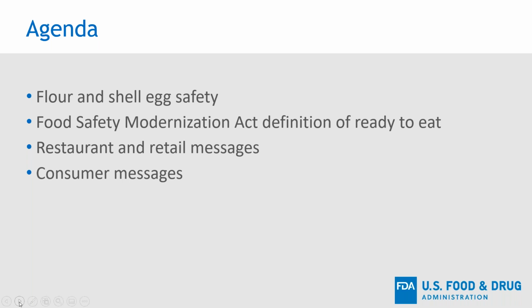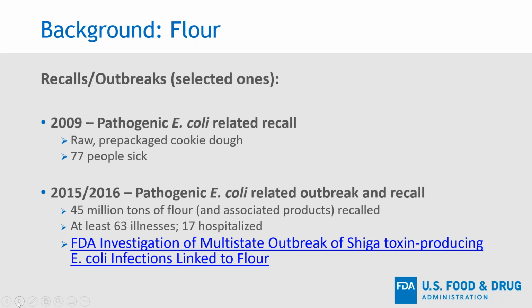Next. Let me start by giving you some background on some selected recent recalls and outbreaks associated with flour and flour products. Really, just to make sure that we're all on the same page related to the concerns that the agency has with flour and flour-containing products. Back in 2009, there was a pathogenic E. coli outbreak. So these are the E. coli that cause illness and cause disease. There was a pathogenic E. coli outbreak that was linked to the consumption of raw, prepackaged cookie dough. This is the first, as far as we know, pathogenic E. coli outbreak associated with raw cookie dough. The leading theory at the time was that E. coli was introduced into the cookie dough via the flour ingredient. 77 people were sick from this outbreak.